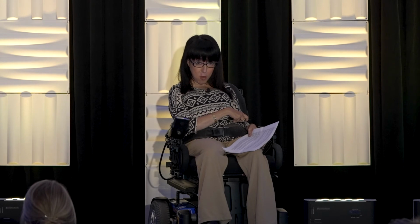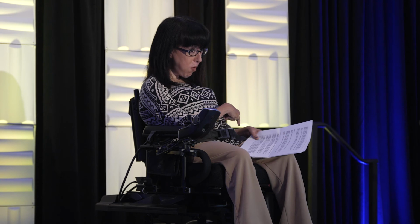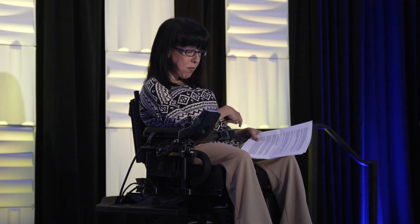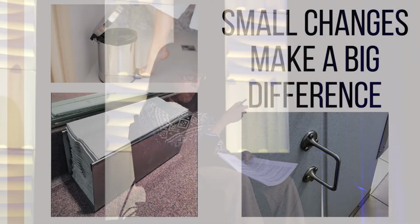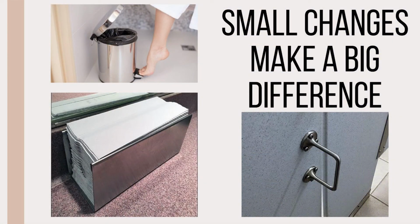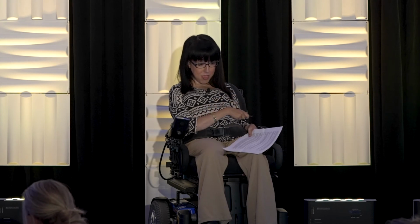With accessible stalls, yes, they are bigger, but my wheelchair isn't small either. So a lot of times it's difficult to get in the stall, turn around, and then pull the door shut with the little lock that's on the door. So adding a handle like the one that's on the screen makes it so much easier. And a lot of wheelchair users also have mobility in their hands. So giving them something bigger to grab onto is much better.